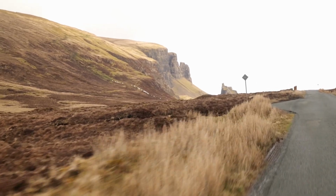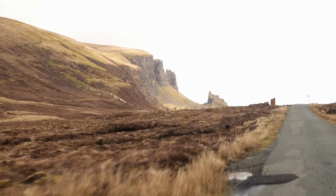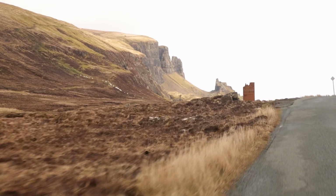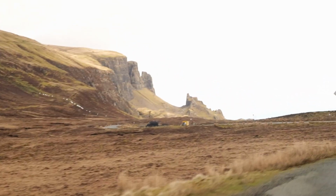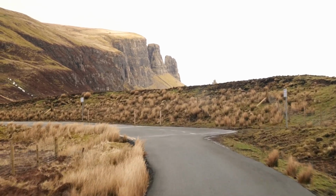So we're approaching the Kerrang. I've never come from this direction, from Uig, and it really is a lovely little hill on the horizon, and we're going to go for a walk around there. It's a wonderful spot and probably one of the most popular places on Skye, mainly because it's quite accessible, really, and it's not too far away from Portree, which is the main town here.